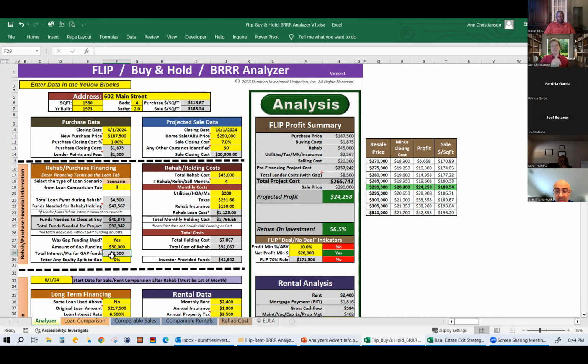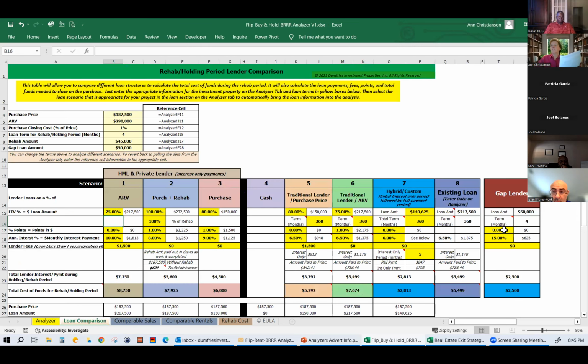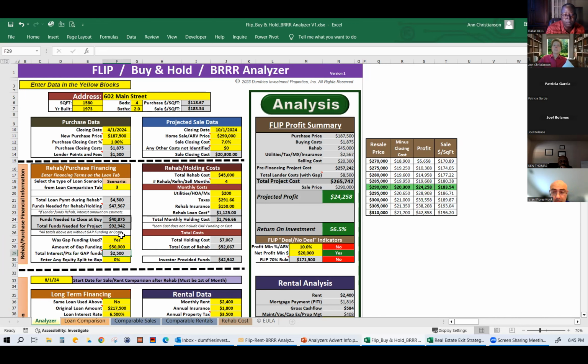So it's basically taken that information, it threw it over to the comparison tab and calculated it out. It's at 15%. If you remember over here, see, I have no points, and here's my 15% if I'm looking over here on the right at my gap lender. So it's already calculating it. Now, if I had points or if I had origination, I would have to put that in here on the gap. It pulls that information back over here. And so now, if you remember, this was 6,000 before. It's now 8,500 because it's now added the gap cost, because you see it's with gap.